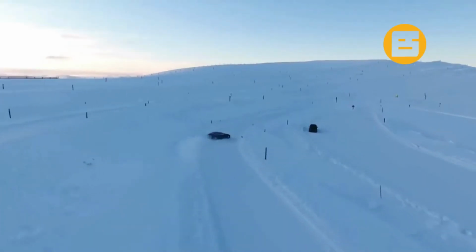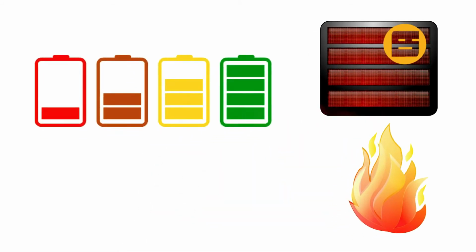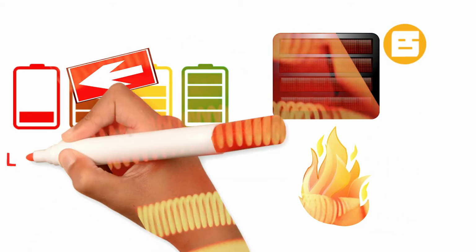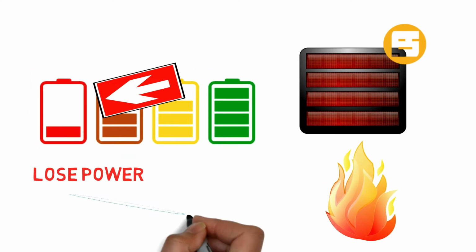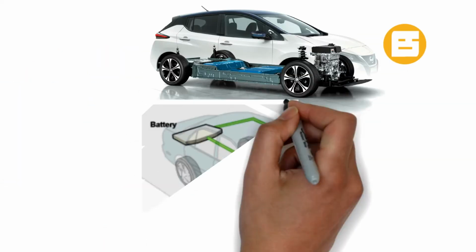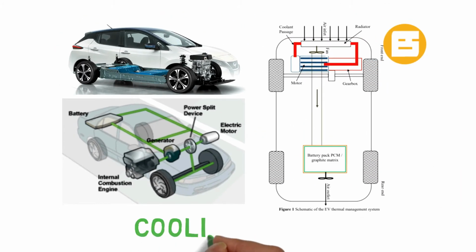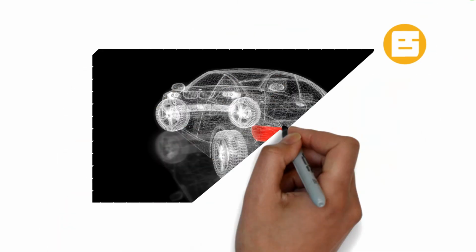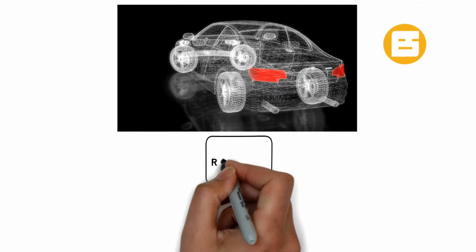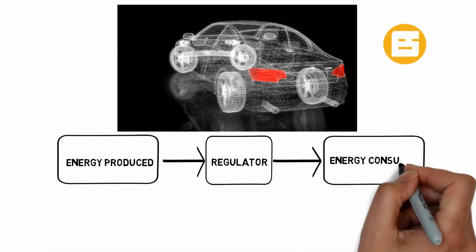Electric cars in hot and cold weather. Cold weather can affect all cars: diesel, petrol, hybrid, and electric. Warm temperatures can put a strain on the battery and cause it to lose power, which results in the car covering less ground. Similar to regular vehicles, electric cars have a thermal cooling system. EVs also contain a regulator that makes sure the energy levels produced and consumed by the car are consistent.